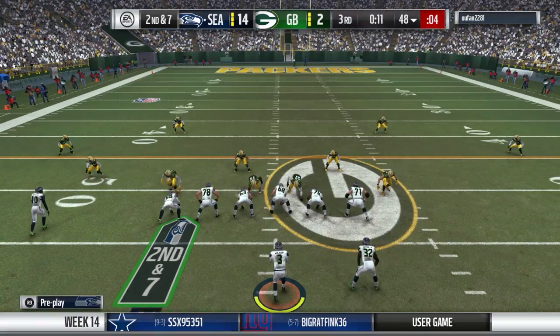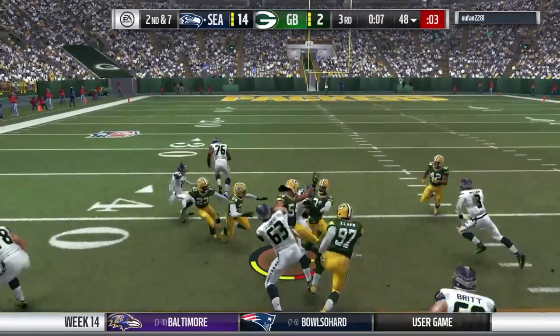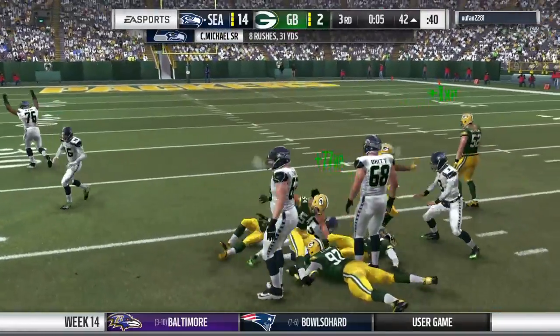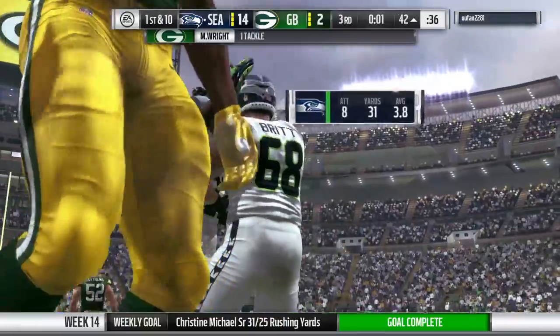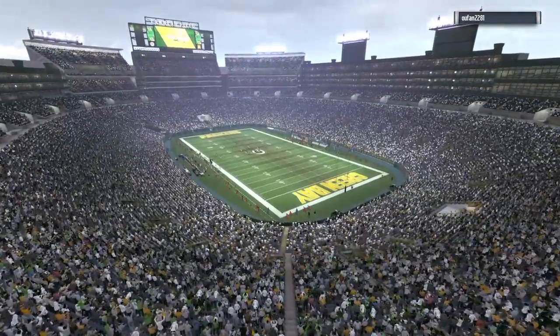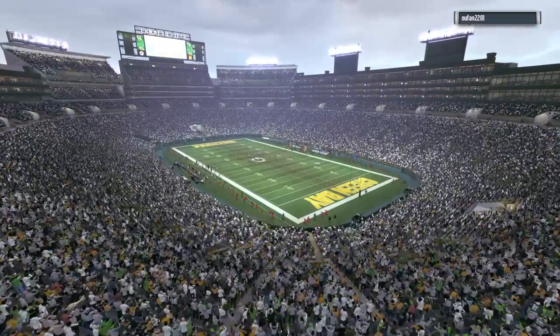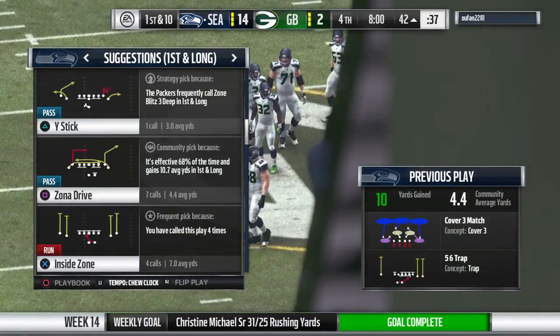And the D-line pinching together must be expecting the run. They go to Michael again. And taking it across midfield and inside the 45. Give him 10 yards on that one, and that'll earn him a fresh set of downs. Back now at Lambeau. It's the Seahawks with the possession. They also have the lead here as we get set for the 4th and final quarter.